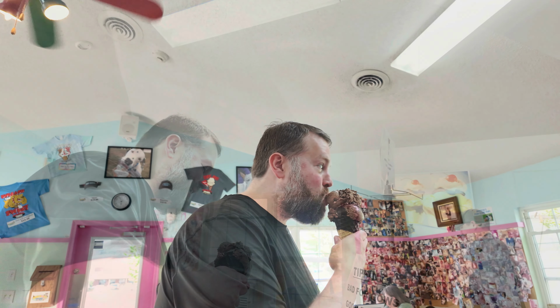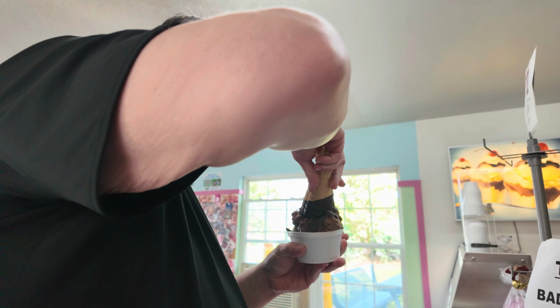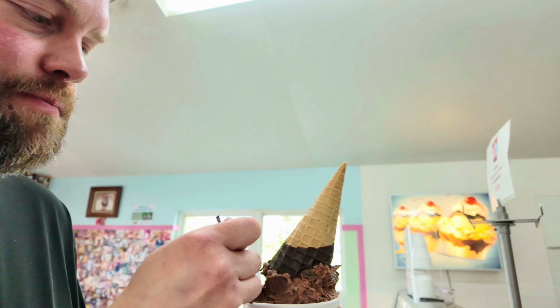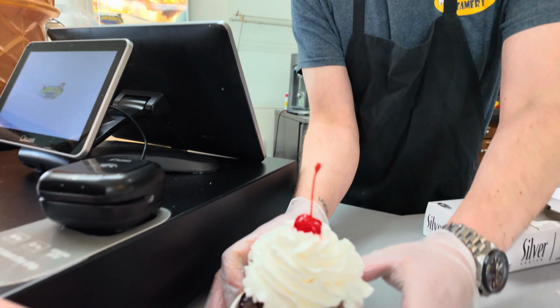Didn't realize how big a scoop was. Yeah, it's gonna be yummy. The scooper upside down. Even there you go. My scoop at the house is not. Yeah. How is it? Good. Looks like it's wearing a party hat. Thank you. There you go.